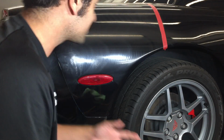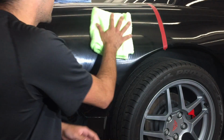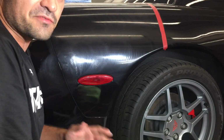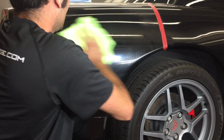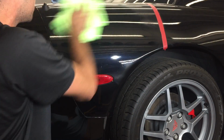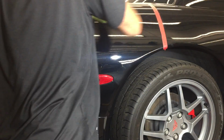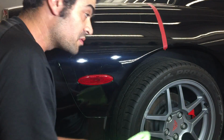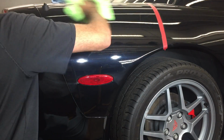Okay, we did our passes again, and that was fast. I want to show you guys how good this stuff cuts, okay? Anybody could remove a lot of defects if we do 10 passes and we move the polisher an inch a second. That's not going to showcase or prove anything. So I wanted to just do this fast pass to show you guys why this stuff is my go-to and why I use it on all my two-step paint corrections, okay?